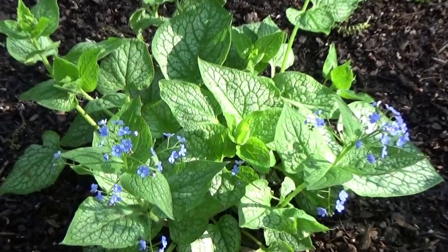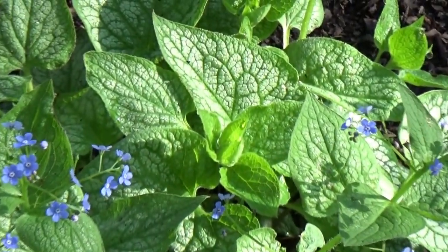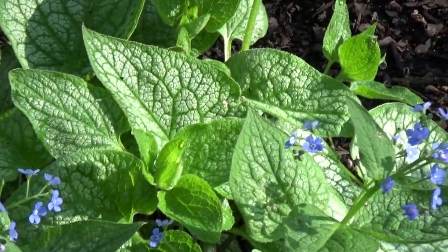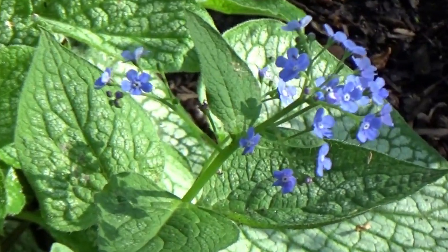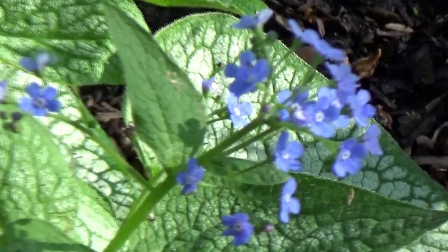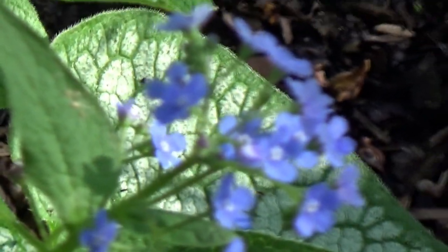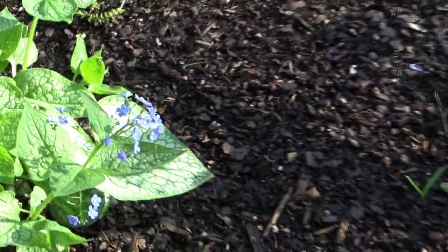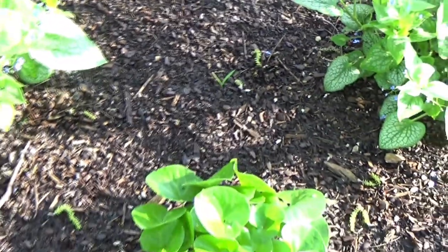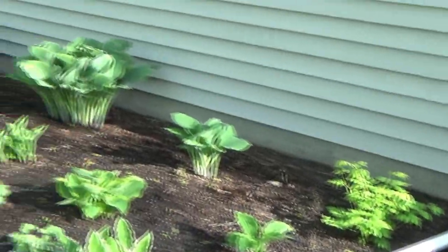Brunnera. I think this is Jack of Diamonds. Look at that. I made it just in time. Love how the sun just comes through.